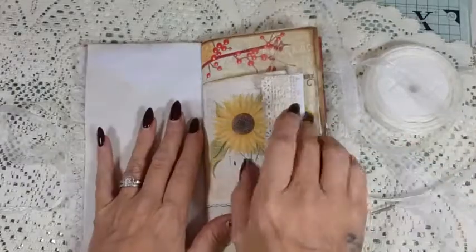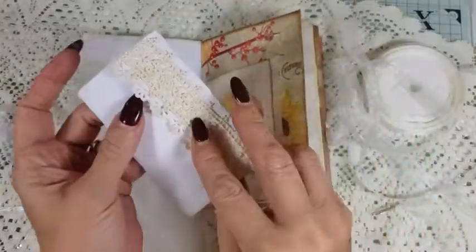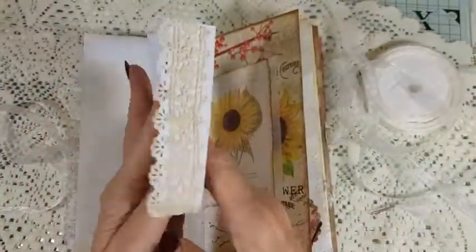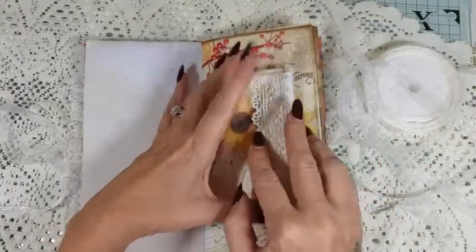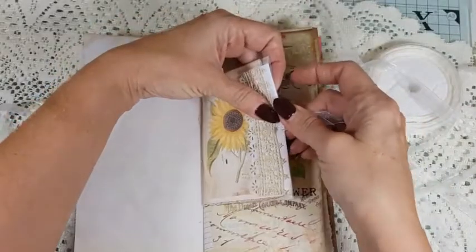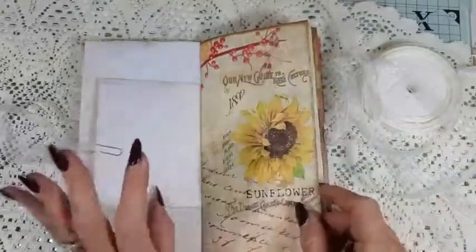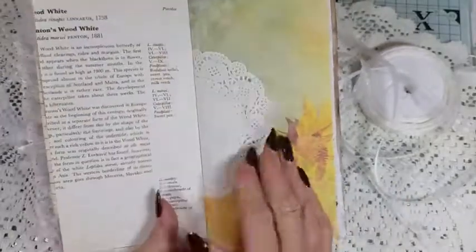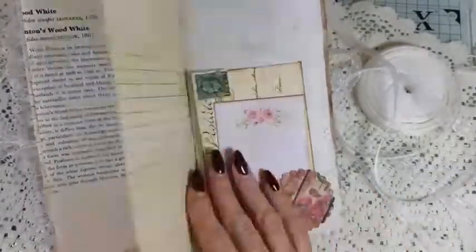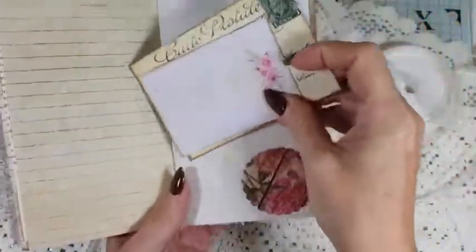So what we've got here, we do have a glassine bag with a lovely sunflower image, and this is just some coffee dyed paper that you can pull out and journal on, and that just slips in the pocket there. And we now have a paper clip with a little bit of organza ribbon there. And then we have some lovely floral book pages, a doily, some more of the kit, and then I have just a scalloped flower which matches the front, and some more ephemera.